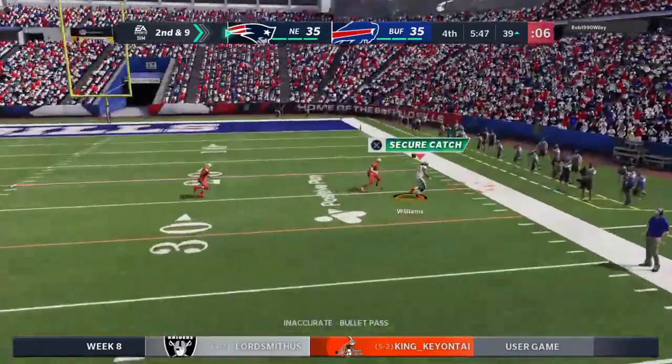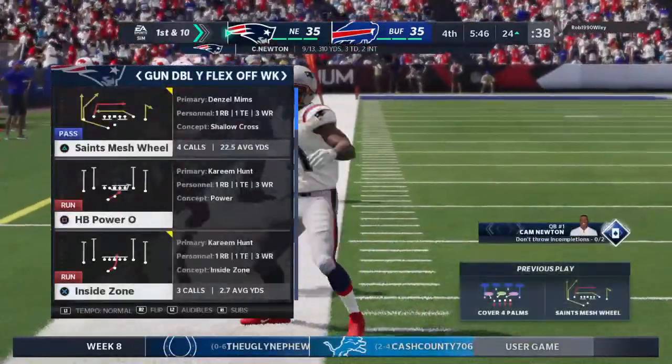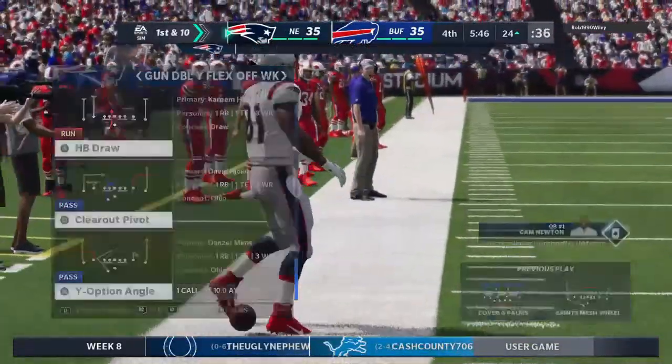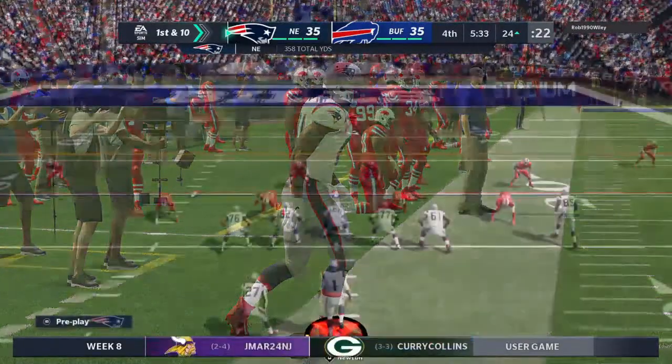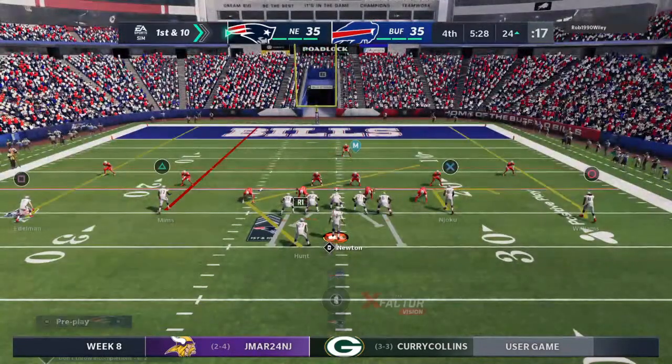From the gun, Newton finds the open man. It's Mike Williams, and he takes this just a few yards shy of the red zone before going out. 15 yards on the play, 1st down, Patriots.